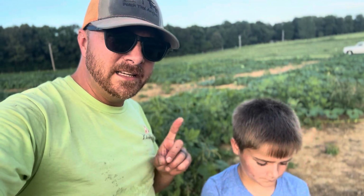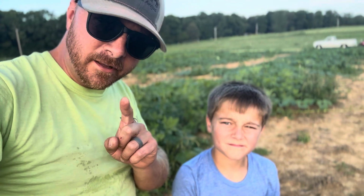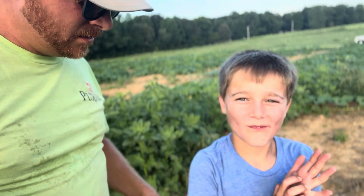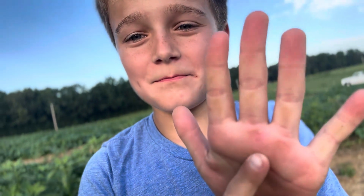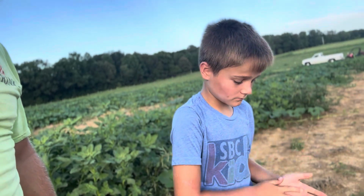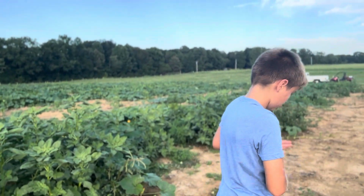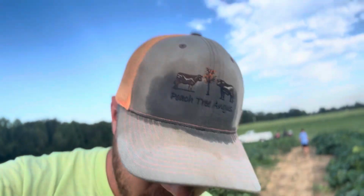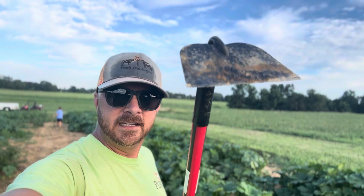I don't know many 9-year-olds, soon to be 10 later this week, that are out working in fields like this. One, what just happened? I got a good blister right there, from chopping out weeds. Go get you a Band-Aid. Okay. And then come back, ain't you? Yeah, that's what I'm talking about. That's raising country boys right there. Stop long enough to get a Band-Aid for his blister and then come back and get his tool of choice. Proud dad moment.